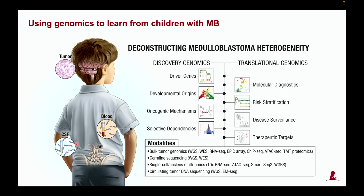For the purpose of today, I'm going to tell you about two stories where we're really focused on the discovery side of things, continuing to leverage our access to patient material and applying cutting-edge technologies. And so the first story I'm going to tell you is one that has really been a journey for me over the course of the past decade or more.